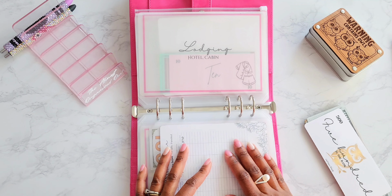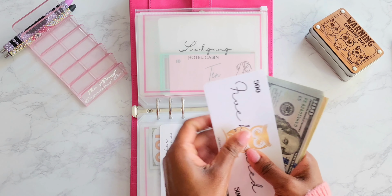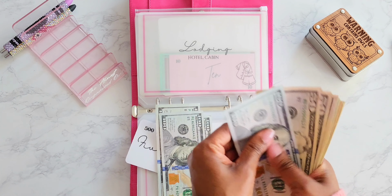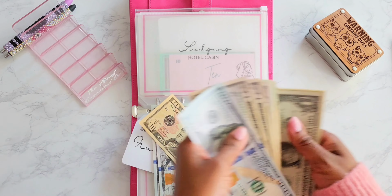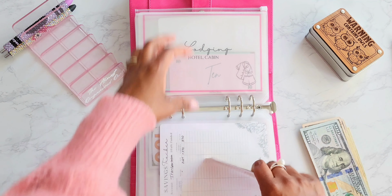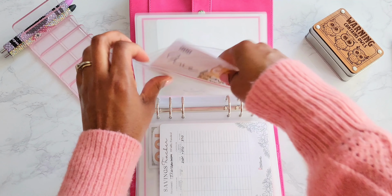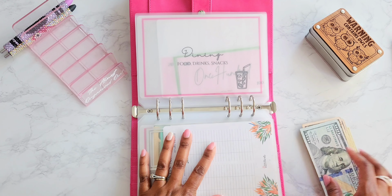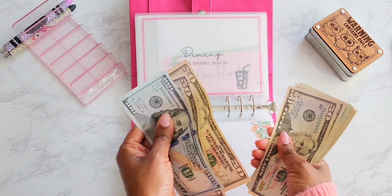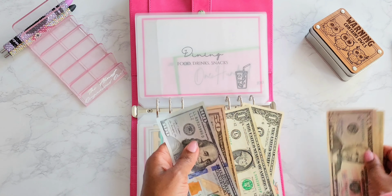All right, next is lodging, and lodging is getting $810. So then we have the $500 placeholder, 5, 6, 7, 8, and a $10 bill. Okay, and that is going in here. And then we have dining. Dining is getting $203. So that is 1, 2, and 1, 2, 3.